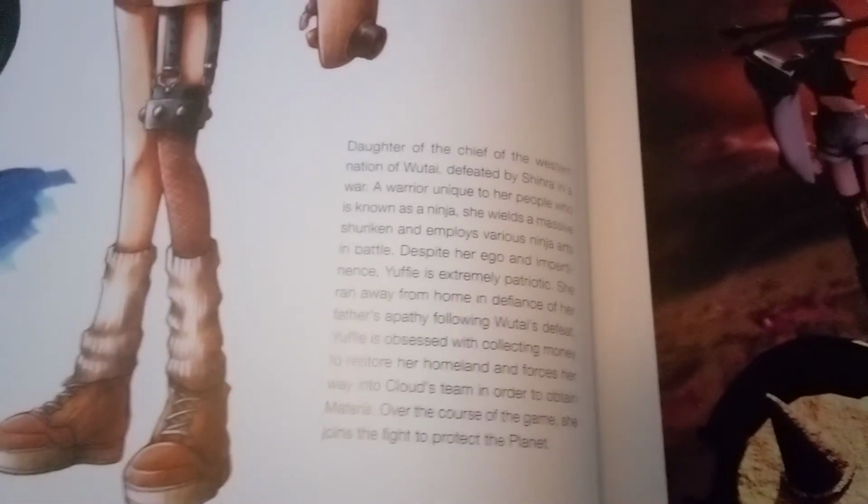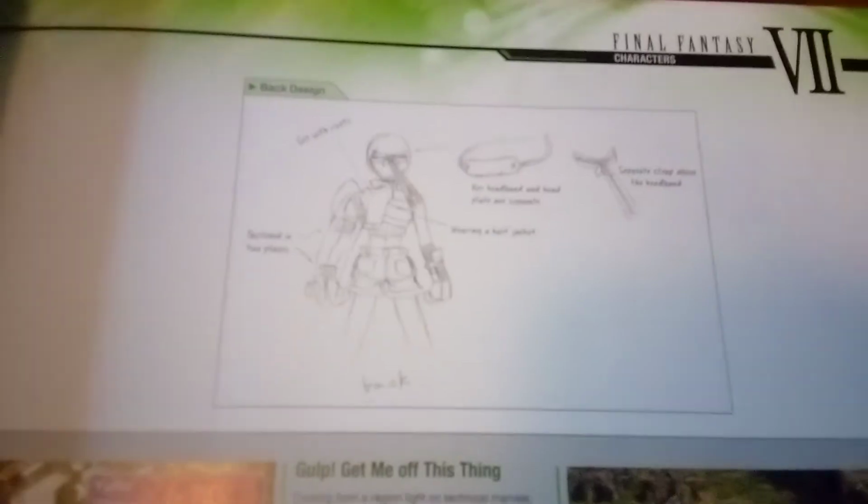Yuffie. She's an optional character, and she loves materia. She's so obsessed with materia. That's her picture. That's Wu Tai. That's her hometown. She's a good character. I don't use her a whole lot, but she's got a good limit break. She's got good weapons. The crater.